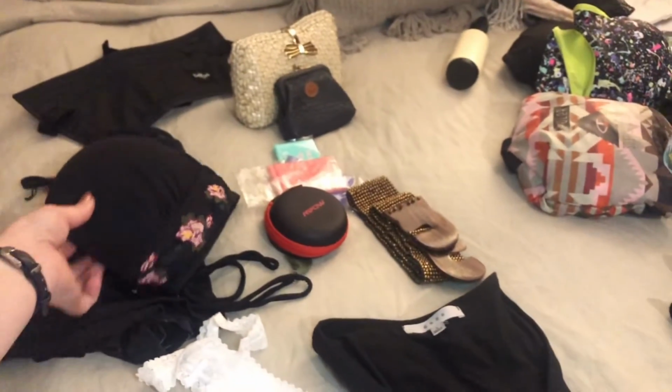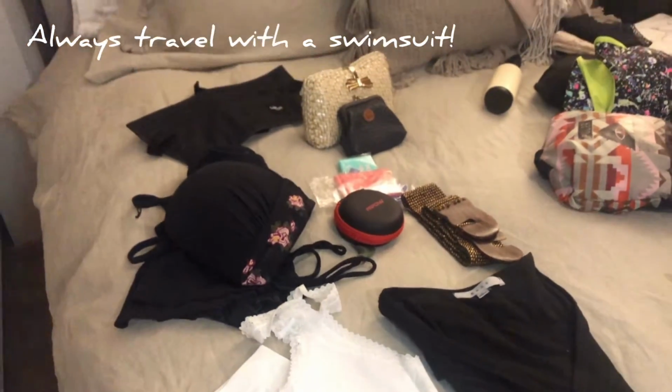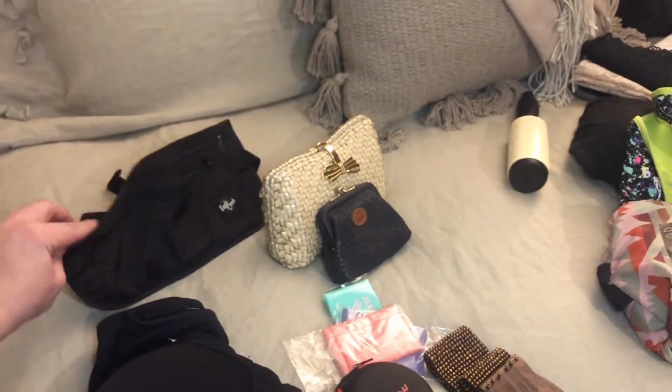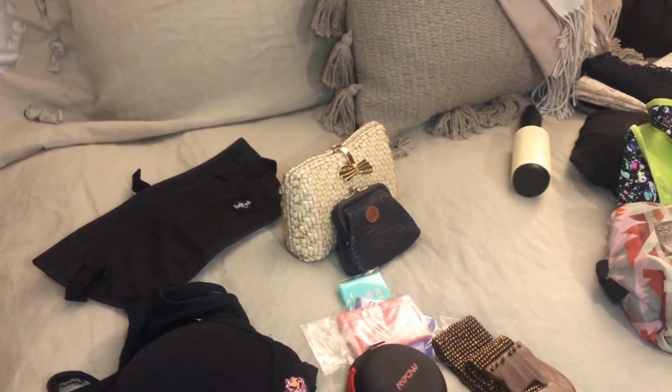And then I have my bikini. Didn't end up needing it, but I truly think it's super important to travel with a swimsuit no matter where you're going. And then I have a money belt. Really did not feel the need to use it at all while I was here, so that is a good sign of feeling secure and happy.